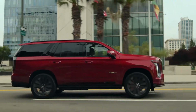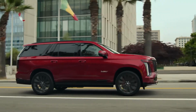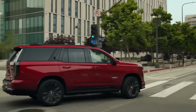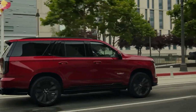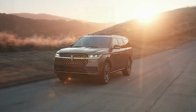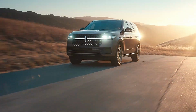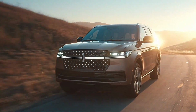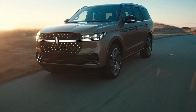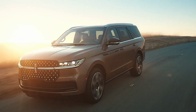And that wraps up our in-depth comparison between the 2025 Lincoln Navigator and the 2025 Cadillac Escalade, two titans of luxury SUVs. Both vehicles bring impressive features, standout performance, and unparalleled comfort to the table. The choice ultimately depends on what you value most: the Navigator's refined elegance or the Escalade's bold innovation.